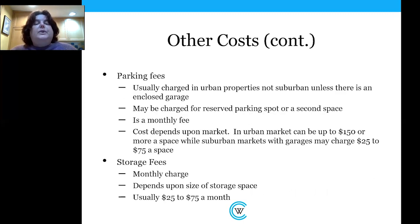If you have a car, you have to think about the parking fees. It's usually charged more often in urban properties, but typically not in suburban unless they also include an enclosed garage. So sometimes you can be charged for a reserved parking space or a second space, and it's typically a monthly fee. Again, the cost depends upon the market. In an urban market, you can pay up to $150 or more a space, while suburban markets with garages typically charge $25 to $75 a space.